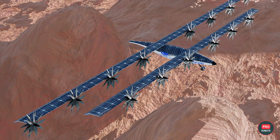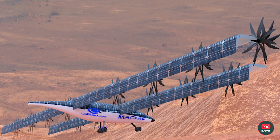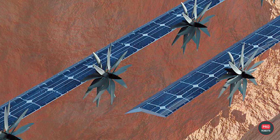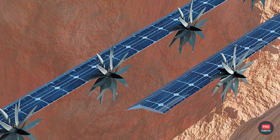If Elon Musk is right and the future's all about Mars, then NASA's Maggie project is a big deal for all of us. Imagine a drone with 14 rotors and solar panels all over it. That's Mars Aerial and Ground Intelligent Explorer, i.e. Maggie. It's designed to zoom around Mars, taking off and landing vertically thanks to some fancy airflow tech called CoFlow Jet.